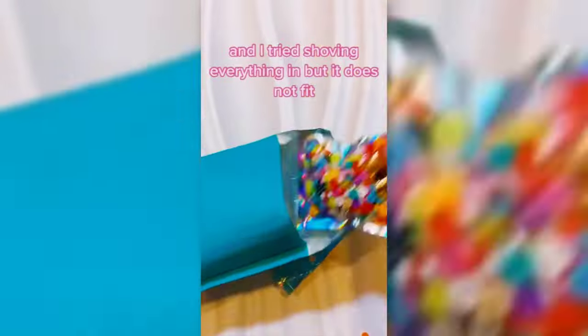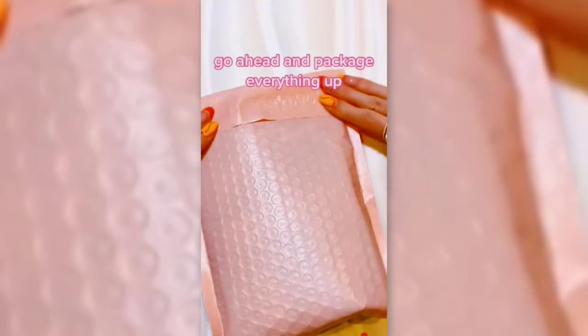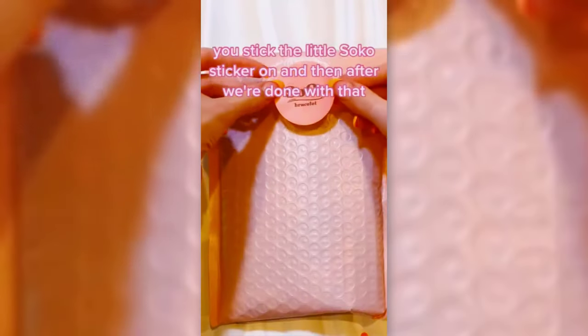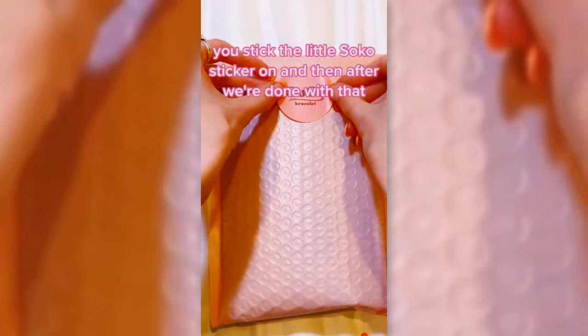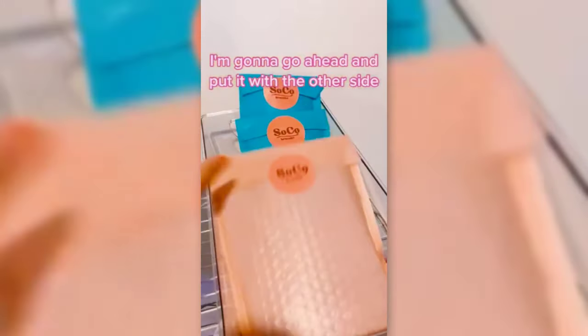Anyways, we're gonna start sticking everything in, and I tried shoving everything in, but it did not fit. So we have to use a bigger bag. Go ahead and package everything up. We stick the little SoCo sticker on. And then after we're done with that, I'm gonna go ahead and put it with the other stuff.